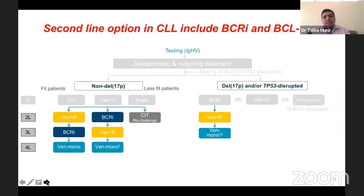So I think that takes me to the next slide, which is that second line options in CLL include the B-cell receptor antagonist, which is the ibrutinib, idelalisib, and acalabrutinib, and venetoclax rituximab. And really, I have taken chemoimmunotherapy out of the equation. I've not used chemoimmunotherapy in this setting now for nearly 3 or 4 years. I think either the patients get venetoclax rituximab or ibrutinib or idelalisib. That would be the second line therapy.